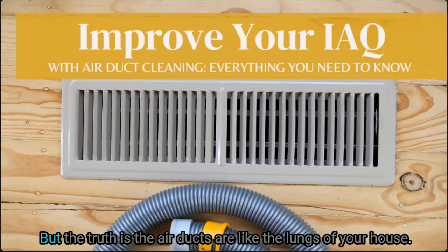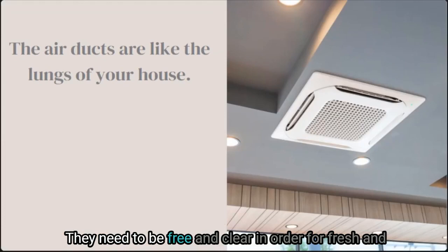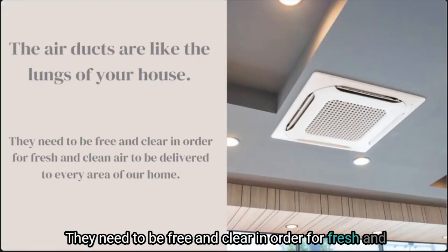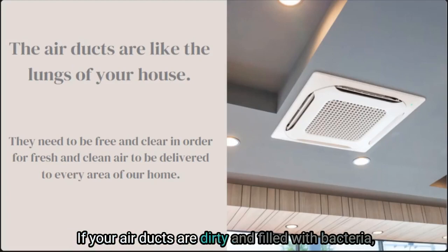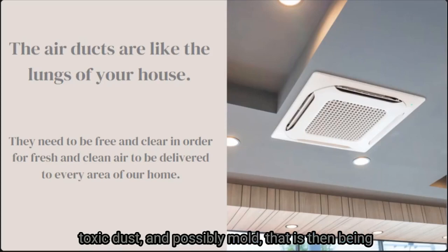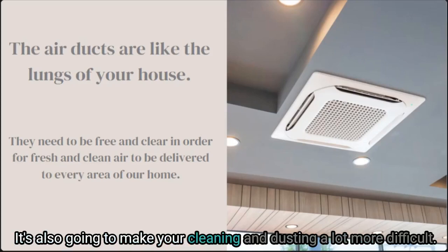But the truth is, the air ducts are like the lungs of your house. They need to be free and clear in order for fresh and clean air to be delivered to every area of your home. If your air ducts are dirty and filled with bacteria, toxic dust, and possibly mold, that is then being delivered to every single space of your entire home. It's also going to make your cleaning and dusting a lot more difficult.